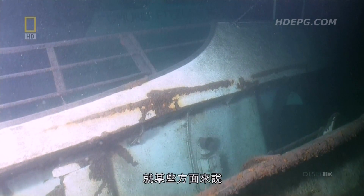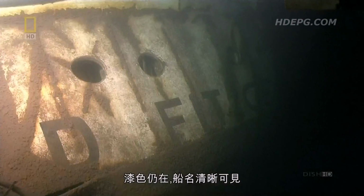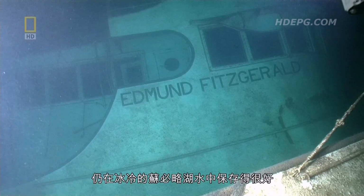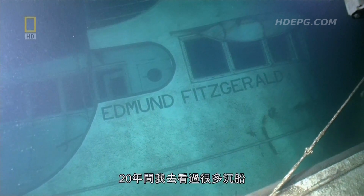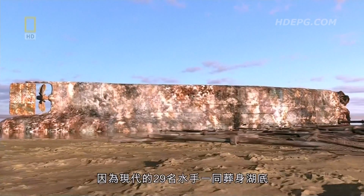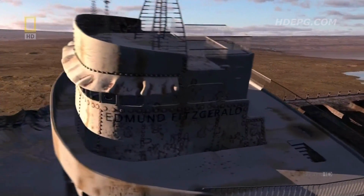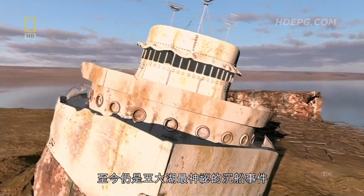This mountain of steel is in pretty good condition in some respects. The paint is there, it's very visible, you can read the name on it. So this moment in time is still well preserved by the cold, deep waters of Lake Superior. I've been on a lot of shipwrecks over a couple of decades, but nothing as grabbing or as moving as the Edmund Fitzgerald, knowing that 29 sailors in modern day went down in this shipwreck. It is still the most mysterious of all the shipwrecks on the Great Lakes.